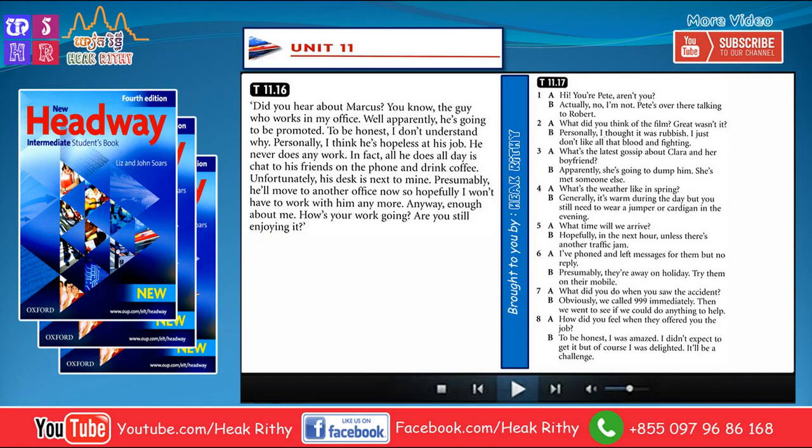4. What's the weather like in spring? Generally, it's warm during the day, but you still need to wear a jumper or cardigan in the evening. 5. What time will we arrive? Hopefully in the next hour, unless there's another traffic jam. 6. I've phoned and left messages for them, but no reply. Presumably they're away on holiday. Try them on their mobile.